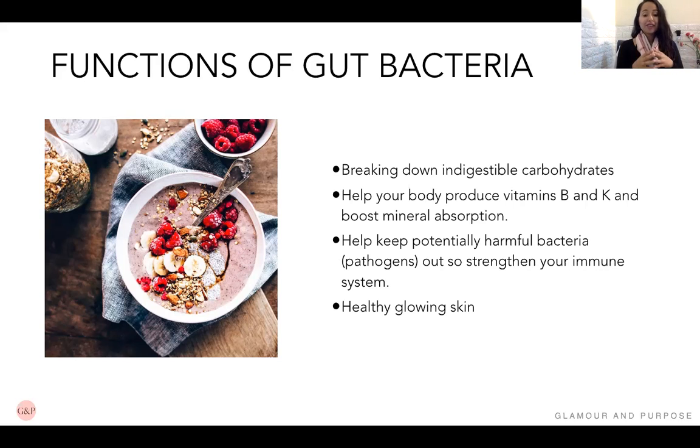Also, your gut bacteria is essential for healthy, glowing skin. Okay, when your gut bacteria is not healthy, like if you have a lot of bad bacteria in your gut, that's when you have breakouts on your skin, pimples, acne, all kinds of skin issues happen because of that. Eczema, psoriasis, all kinds of autoimmune conditions happen because of gut health issues. Okay, so gut health is very important.